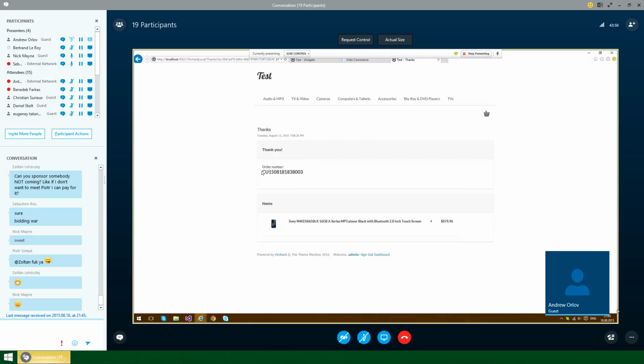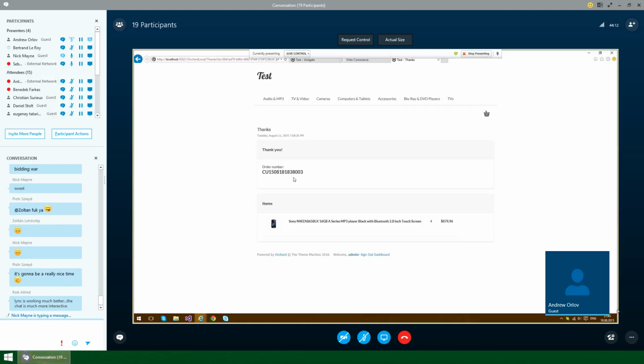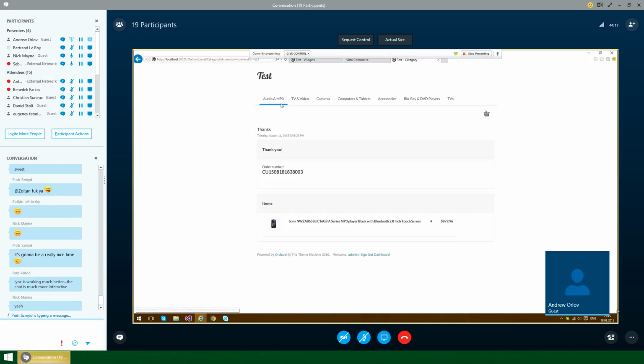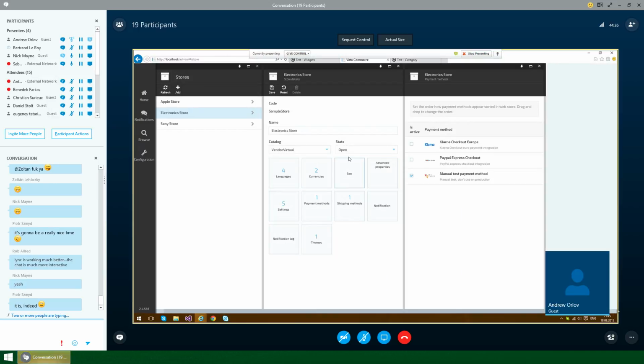Here it is. Because checkout was anonymous, the customer got only an order number, and all notifications will be sent to his email address. Well, for now I will show you how our admin part will affect the Orchard frontend.